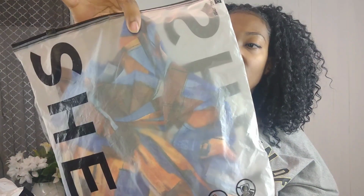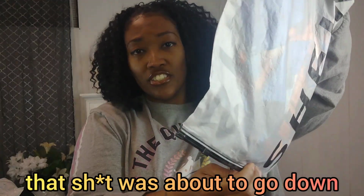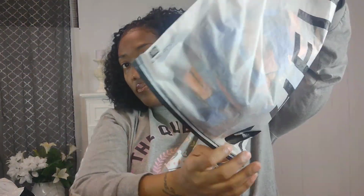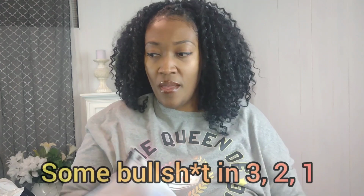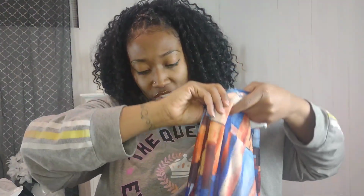Here's another colorful dress. Now, this is very small. So, if this is supposed to be a dress, I'm scared because, as you can see, it hardly even fits in this package because of how small it is. I'm scared of that. I think it's a dress. Yes, it is a dress. It's, ooh, and see-through.